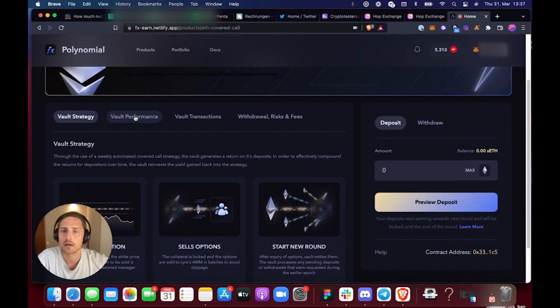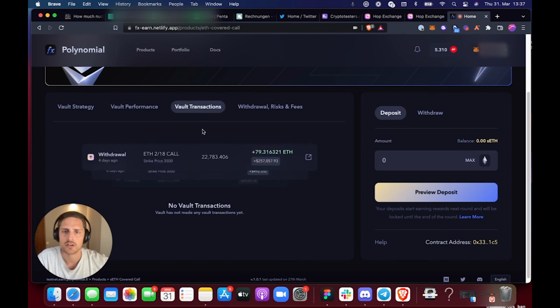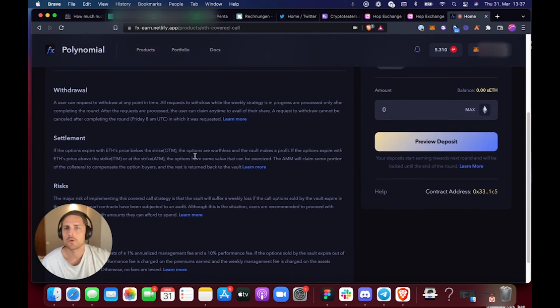But then you can see also the vault performance. Again, since the vault hasn't sold any options yet, there's nothing to show. But in the future, it will show, week 1, X amount was earned. Week 2, Y amount was earned, and so on. And then it also shows here the transactions of the vault, what it sold, how many strikes, options, and so on. Here you can read a little bit about exactly how the vault works and the risks involved and so on.